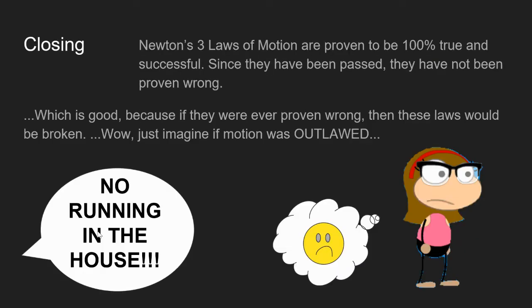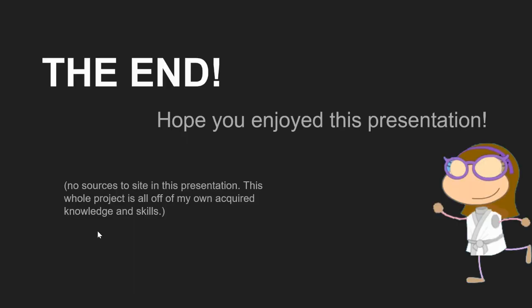To wrap this lesson up, Newton's 3 laws of motion have had a 100% success rate since they have been passed. The very reason they're called laws is because they have never been proven wrong. Good thing, too, because if they were ever proven wrong, then these laws would be broken. Just imagine if motion was outlawed. But I'm sure glad it's not.